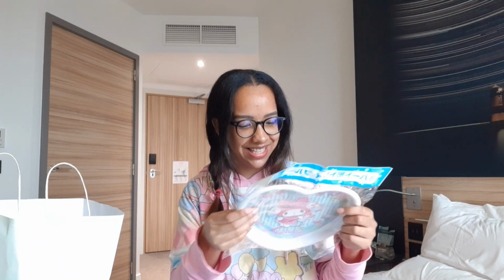Yeah, this is very cute. I love it. I don't have a lot of Sanrio stuff, so basically you could say this is like my first couple of Sanrio items, which I'm very happy and excited to show you guys. Yay! It's so cute! My Melody.